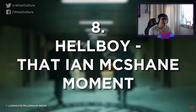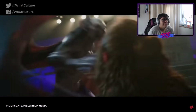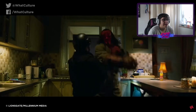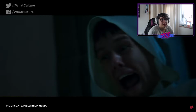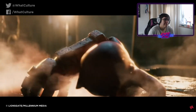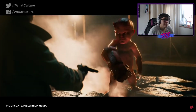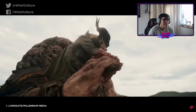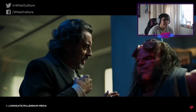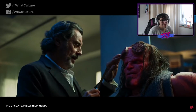Number 8, Hellboy. That's Ian McShane moment. When Hellboy finally returned to our screens in 2019, fans wandered into the film with a spring in their step, as the first few glimpses of the reboot looked promising. Sadly, what we got in the end was a half-assed attempt to bring Hellboy's world to life, with the majority of the CGI on show being borderline offensive. The disjointed scene where David Harbour's Hellboy fights off some CGI giants definitely sticks out as one of the worst visual offenses in the film. However, that scene looks like a visual masterpiece compared to that Ian McShane moment at the end of the movie.